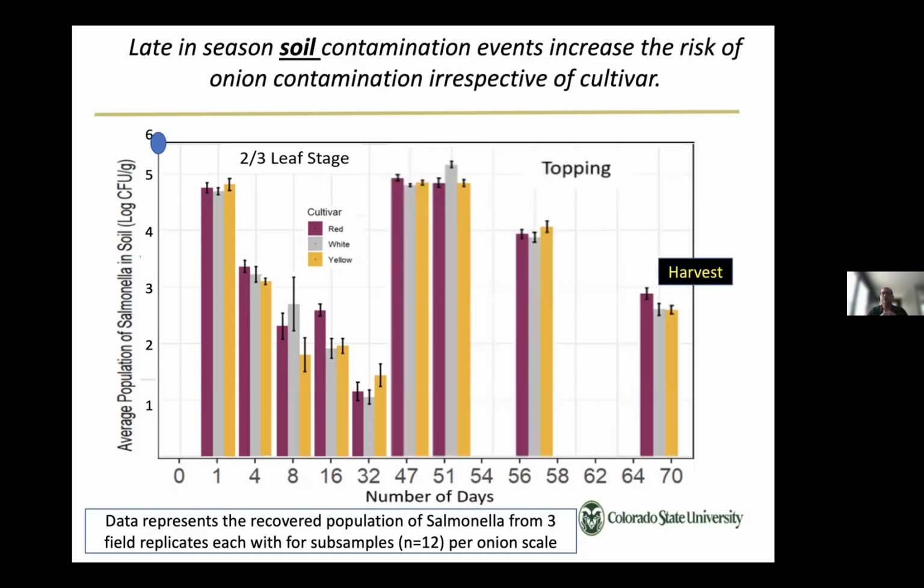The other thing we wanted to see is what happens during topping, which is a typical practice of the onion production system. So we topped the onions, inoculated them again, and looked at how the contamination happened. Topping happened at day 47 within the cropping cycle, and we did another inoculation there, the same inoculation as at the 3-leaf stage. And what you see in the next 16 days is a slower decline in the population.